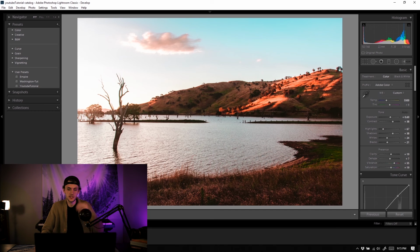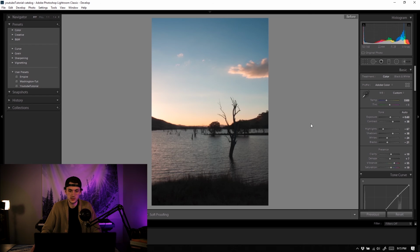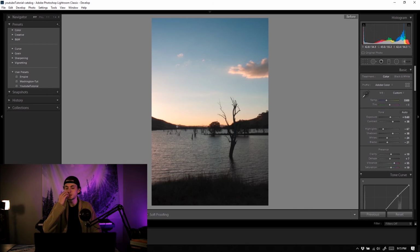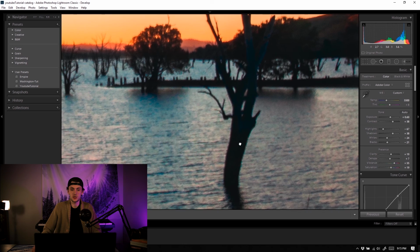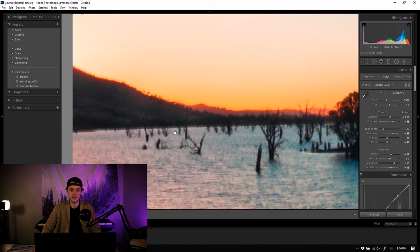This second one actually was kind of fun to do because I haven't done silhouette photos like this. If you look at this, you can see there's a little bit of info in these dark areas that I could bring out if I wanted to. But I actually decided to darken those up pretty much all the way to black and create this silhouette with these cool trees that are within this lake.